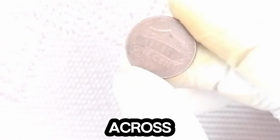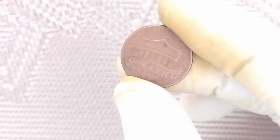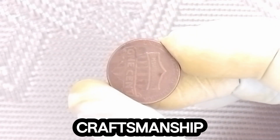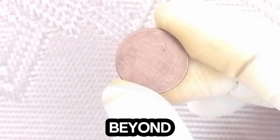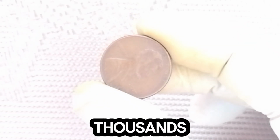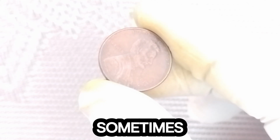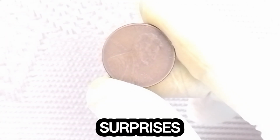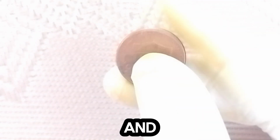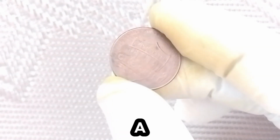So next time you come across a 2017 D Liberty 1-cent coin, don't overlook it. What seems like an ordinary penny could actually be a hidden gem, carrying history, craftsmanship, and potential value beyond its face worth. From just 12 cents in circulation to hundreds or even thousands of dollars for the rarest varieties, this little coin reminds us that sometimes the smallest things can hold the biggest surprises. Keep your eyes open, your magnifier ready, and your curiosity alive. Because in the world of coins, every cent tells a story.